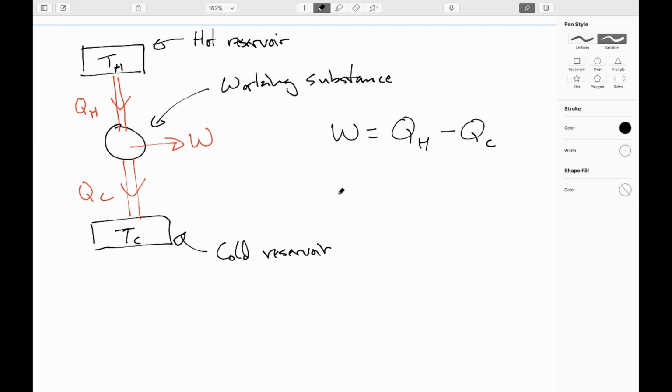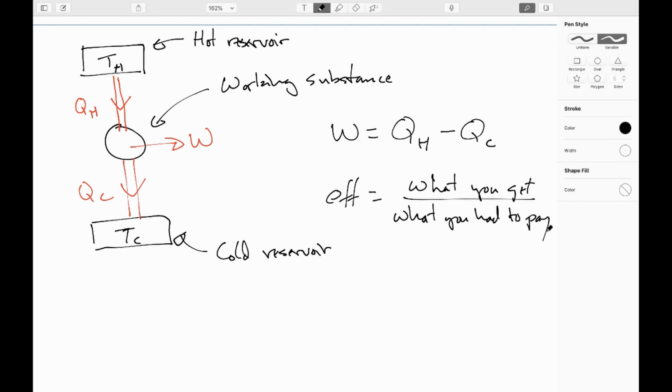So if we want to define an efficiency for our heat engine, remember all efficiencies are always what you get over what you had to pay. So here, what did we get? Well, what we get is the work extracted from the working substance, and what we had to pay is Q hot. That the heat coming from the hot reservoir, that's what you had to burn the fuel to get. That's what you had to pay the money for. In the case of a car engine, that's what you are burning some fossil fuel for instance, to get that heat. So the greater the work that you can extract, the better.